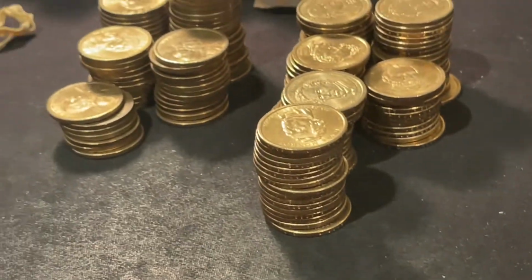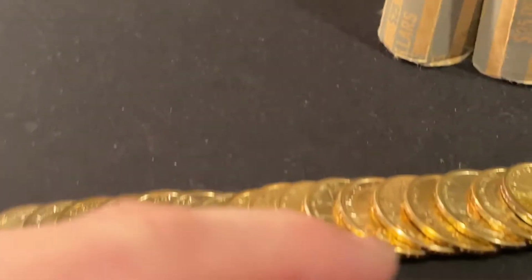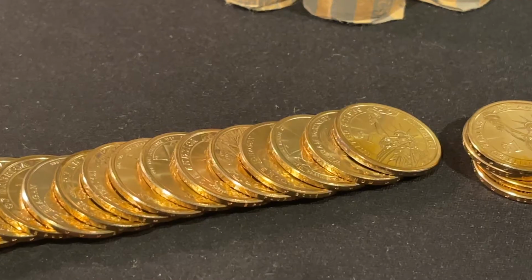Still sorting my coins out as I go through them, but these shiny ones are definitely good for the archive collection.